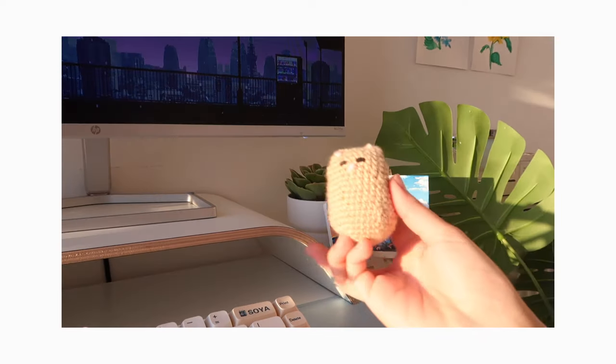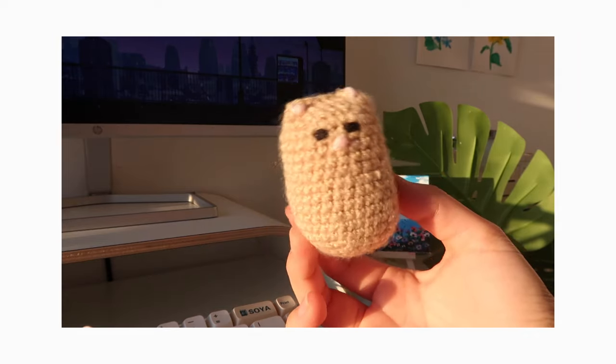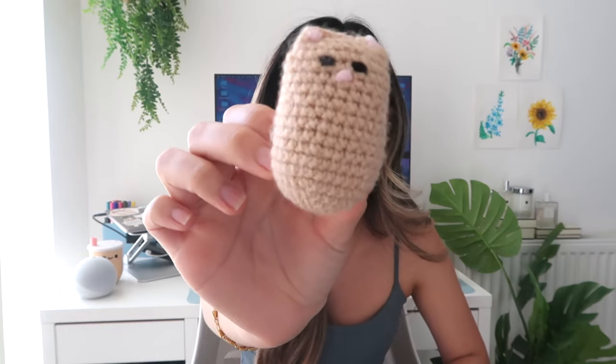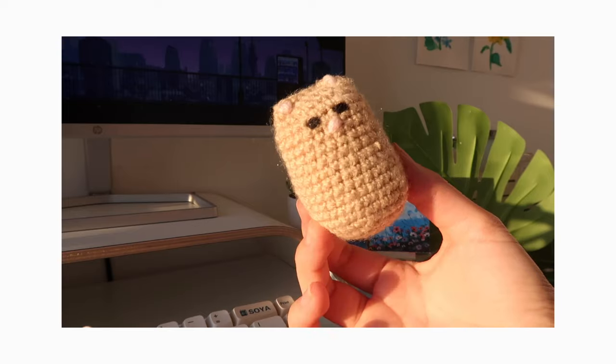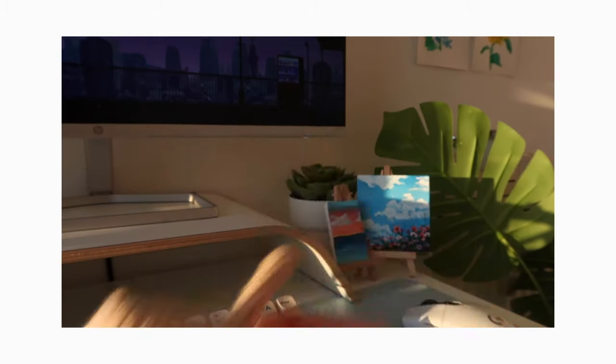I then have my favorite decoration of my whole desk, which is this little knitted cat. My friend Jade knitted it for me. Not only did she knit one for me, she knitted one for the entire friend group, except for herself. She always does this, it's really weird. Jade, if you're watching this, you should start making things for yourself as well so we can all have matching stuff. But essentially, it's this adorable little cat with a pink little nose and pink little ears. It's got a long tail in the back as well. And it's just incredibly cute and it sits on my desk.